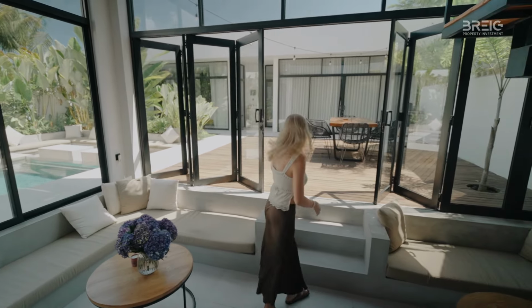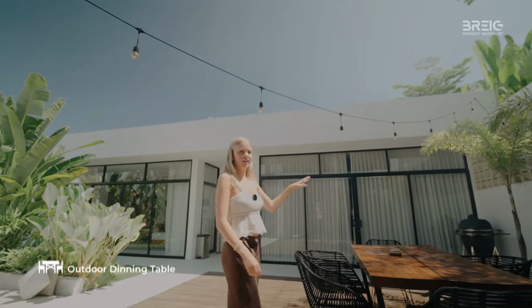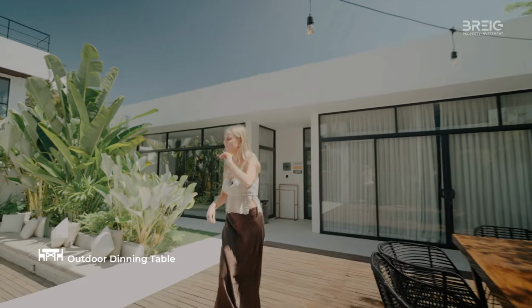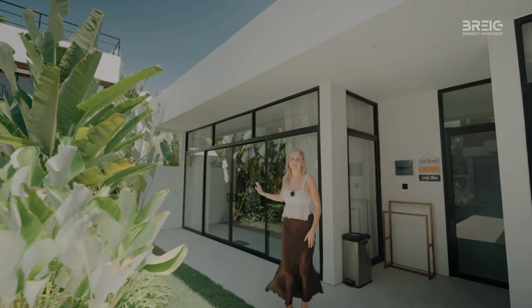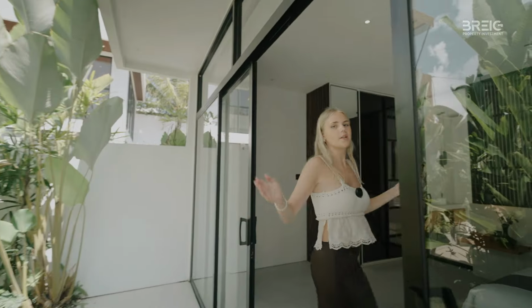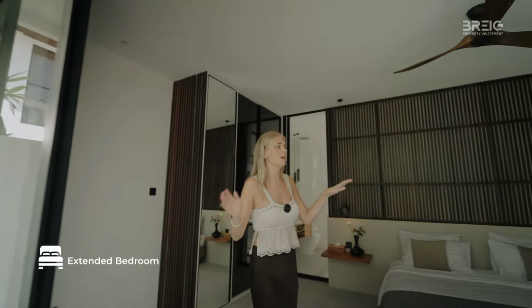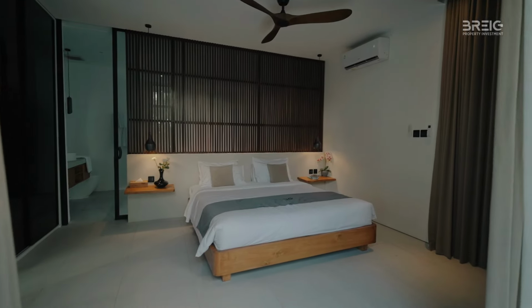So let's follow outside. Here is the dining table, and you can see the swimming pool again. And here we have the first extended bedroom. So here is one of the extended bedrooms, and as you can see, it has the same design as the master bedroom upstairs.